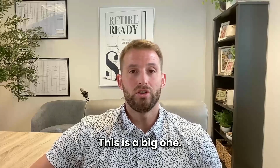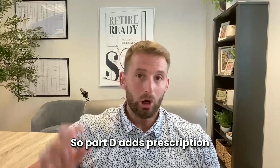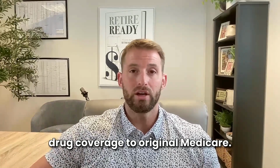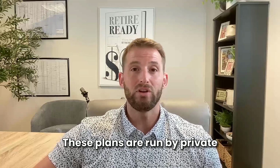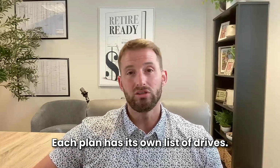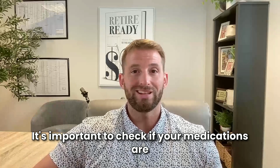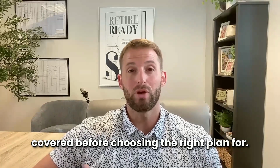Prescription drug coverage. This is a big one. So Part D adds prescription drug coverage to original Medicare. These plans are run by private insurance companies approved by Medicare. Each plan has its own list of covered drugs called a formulary. It's important to check if your medications are covered before choosing the right plan for you.